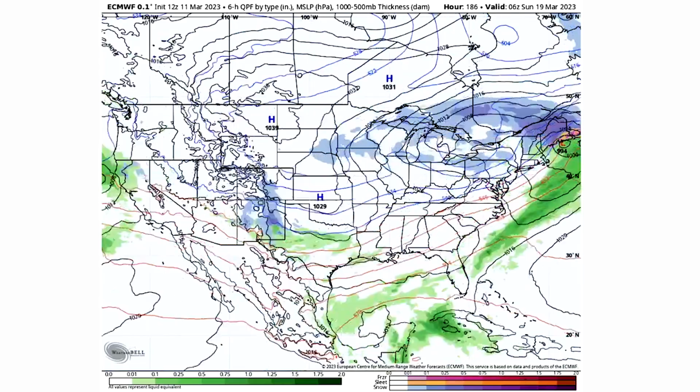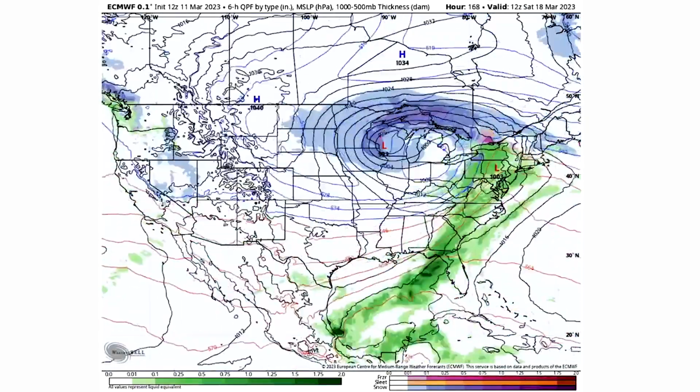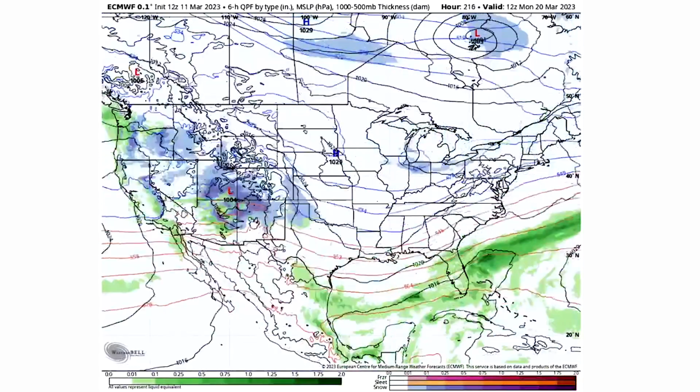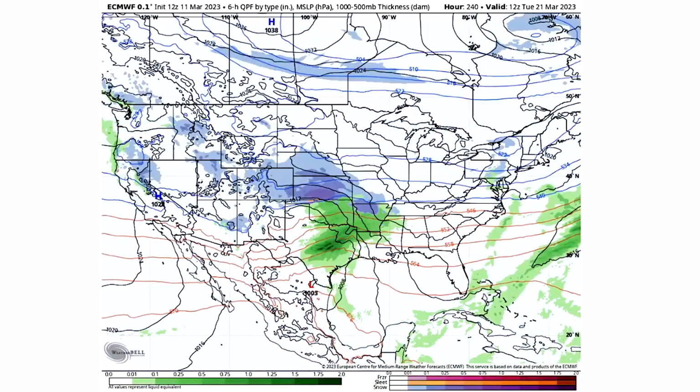As things continue on, we see that the cold air isn't able to pace itself with this storm. We do see it transfer potentially into New England, bringing some pretty exclusive snowstorms for some of these areas, but really it's not a very widespread system whatsoever, this storm number 3. And then we get into a little bit of a quieter pattern.